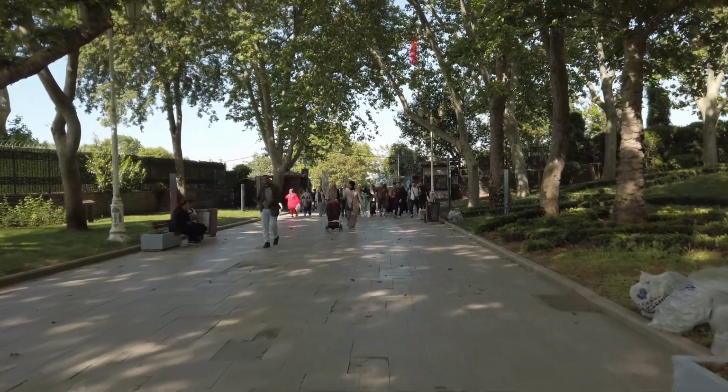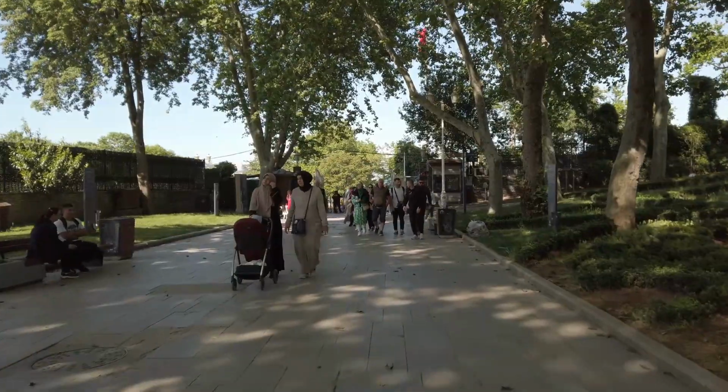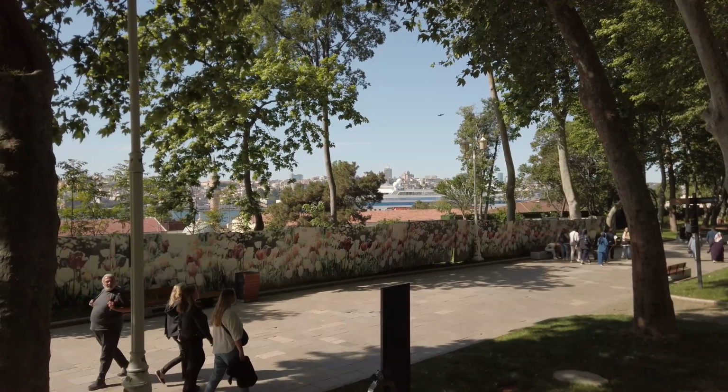So I'm going to head down this end of the gardens because I haven't actually been out of this gate, I don't think, before. Normally we're walking that way into the Sultanahmet area. So it might get a bit windy here. Might have a bit of wind noise.